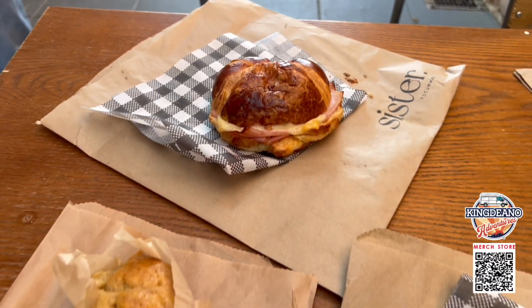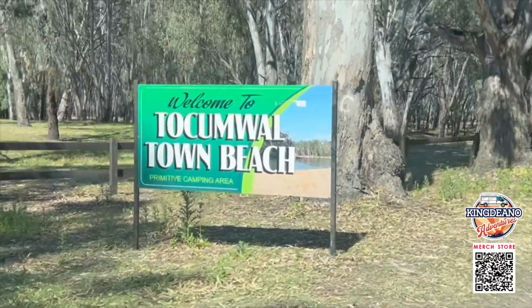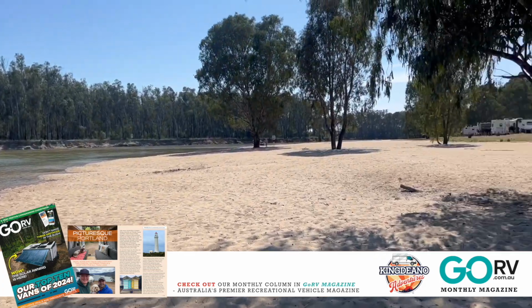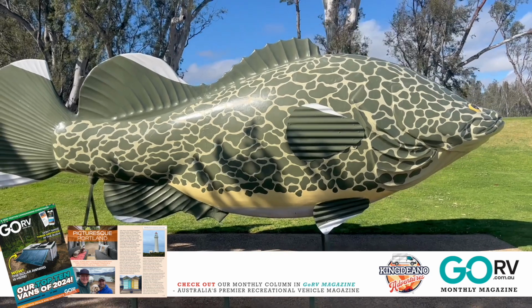The next day, we headed out for some breakfast. Also, we show you another place for a small fee. You can camp right along the water that has flushing toilets and all. And I almost forgot to mention the big fish. While you're here, you definitely got to get your photo with it.